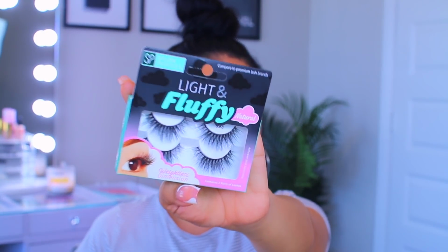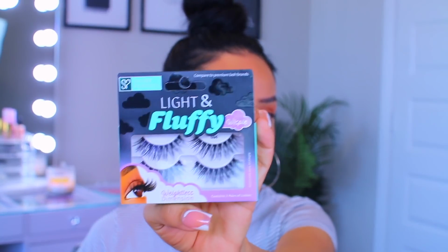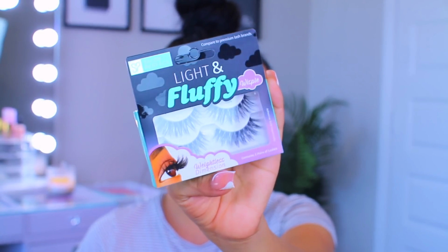They're light, they're fluffy, they're feathery, they're wispy, but they're still really pretty on the eyes. So the first ones are called Light and Fluffy. These have a natural weightless dimension by Salon Perfect. It's these right here. They're so pretty, and if you love fluffy lashes, these are going to be your favorites. If you want something a little bit more on the wispy side, these are the wispy lashes. These are the Light and Fluffy as well. I think that's how the collection is called, but these are super pretty for today's look because the skin and everything is just very natural.